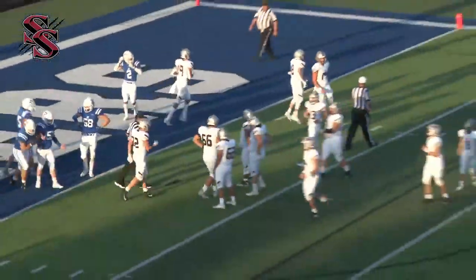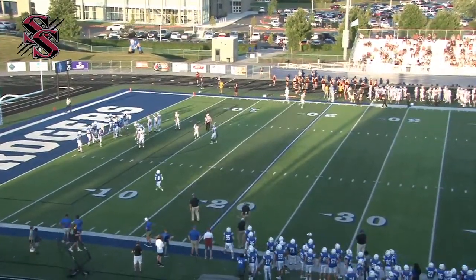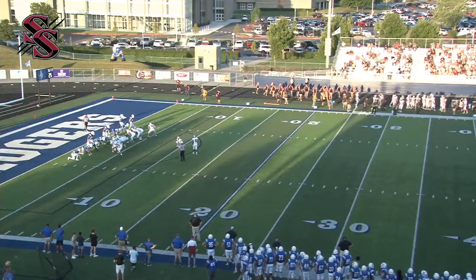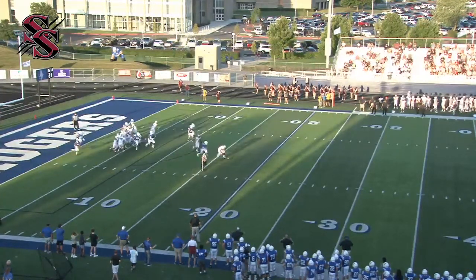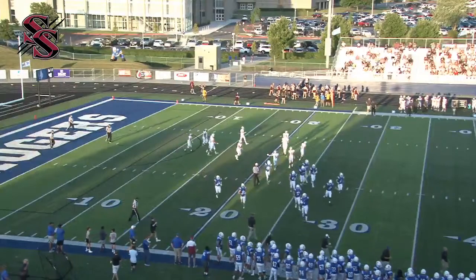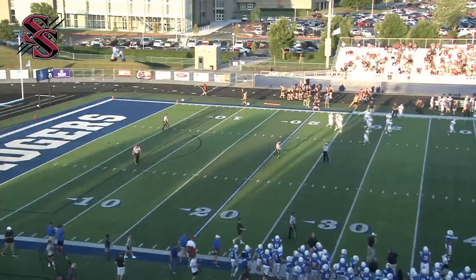Siloam Springs is an extra point away from tying this up. Anthony Sandoval will do the kicking duties. Quentin Motzinger will hold for Siloam. Bad snap. The ball is going to be recovered by Rogers, but the extra point will fail, and it is 7-6. Rogers with a 1-point lead.